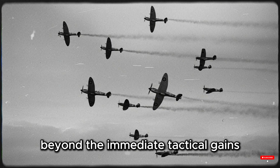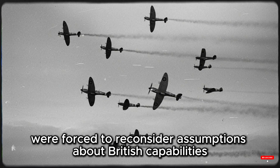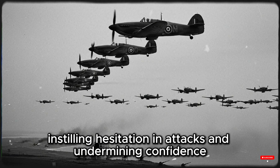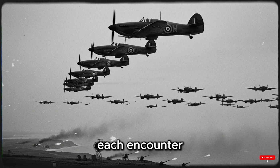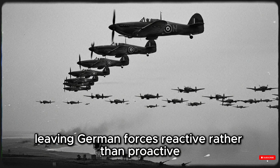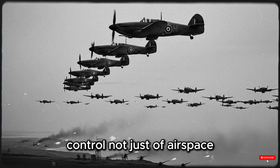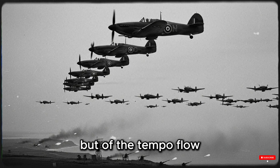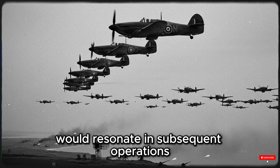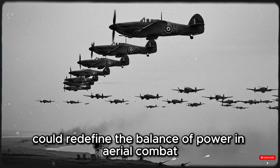Beyond the immediate tactical gains, the psychological impact on the Luftwaffe was significant. Pilots were forced to reconsider assumptions about British capabilities and reliability, instilling hesitation in attacks and undermining confidence. Each encounter reinforced the perception that the RAF could dictate engagements, leaving German forces reactive rather than proactive. Britain had achieved a subtle but decisive form of dominance, control not just of airspace, but of the tempo, flow, and perception of battle. The lessons of these engagements would resonate in subsequent operations, demonstrating that innovation and coordination could redefine the balance of power in aerial combat.